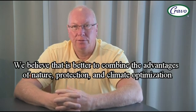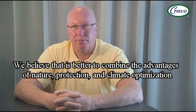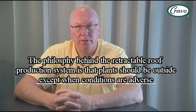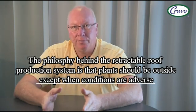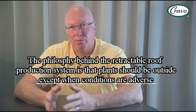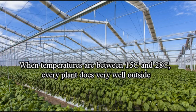And we believe that it's better to combine the advantages of nature, protection, and climate optimization. And so the philosophy behind the retractable roof system is that plants should be outside, except when conditions are adverse. So for example, when temperatures are between, say, 15 and 28 degrees, every plant does very well outside, where it's getting the full natural light levels, humidity, and wind.